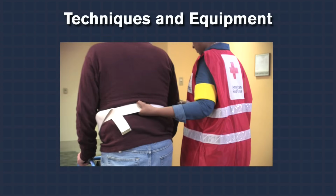The use of gait belts is encouraged for helping clients stand and walk. There are a variety of gait belts available. Familiarize yourself with the type you will be using.